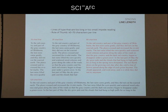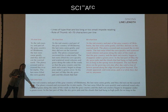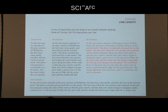So if you're unsure how long your line length is, and you might have seen this, this is ridiculous. If you're trying to read that, it's going to get quite tiring, especially since when your eyes are at the end of the line, you're not going to find the next line when you move back over to the left. That's the biggest problem with line lengths that are too long. So if you're unsure of what to do, just count the letters of one line, and if it's between 40 and 70, then you're probably okay.